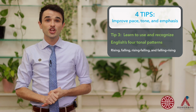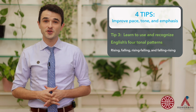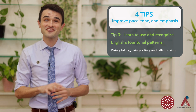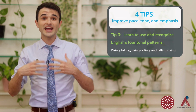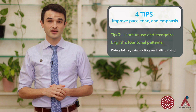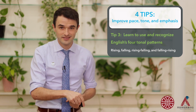Tip 3. Learn to use and recognize English's 4 tonal patterns. English typically uses 4 main tonal patterns: rising, falling, falling-rising, and rising-falling. Pay close attention to how native speakers use these patterns in different contexts. For example, rising intonation is often used in questions like, "What did you say?" And falling intonation typically indicates statements like that.